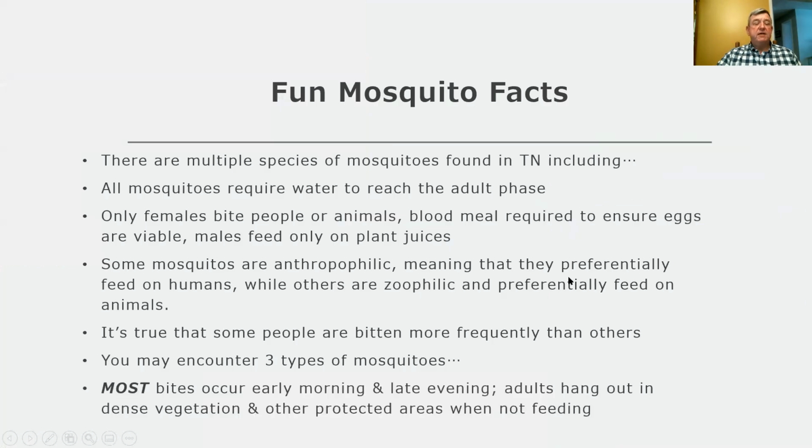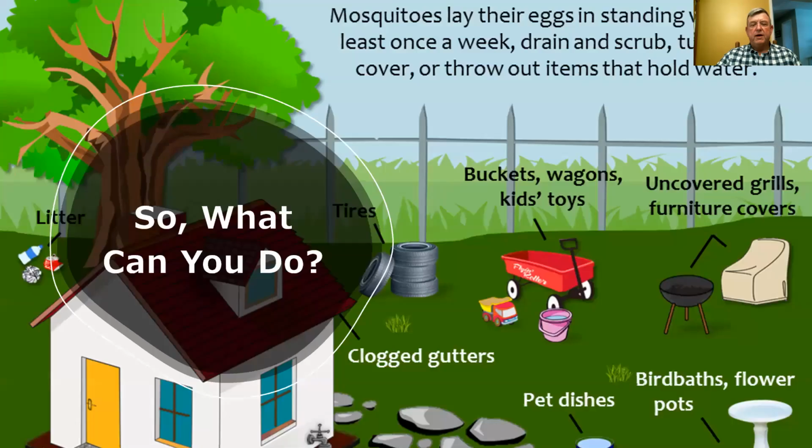And one last thing to point out about mosquitoes is that they feed most aggressively, I guess, in the early morning time or the late evening time period. Now, you may find cases where if you're in a shady area in the middle of the day where there's a mosquito population, they may certainly bite you then. But typically, adults hang out in dense vegetation during the middle part of the day, or maybe other protected areas when they're not feeding. They just hang out there until the early morning or late evening comes, and it's time for them to go out and feed again.